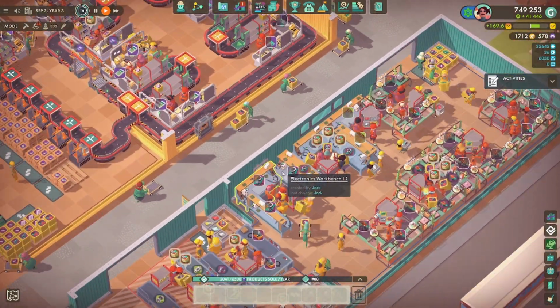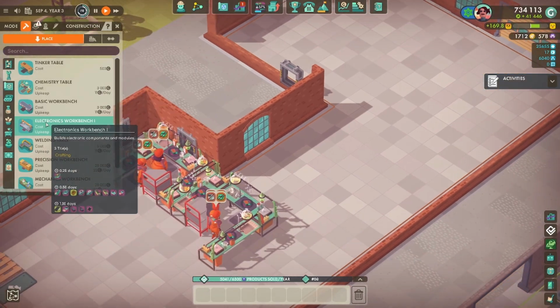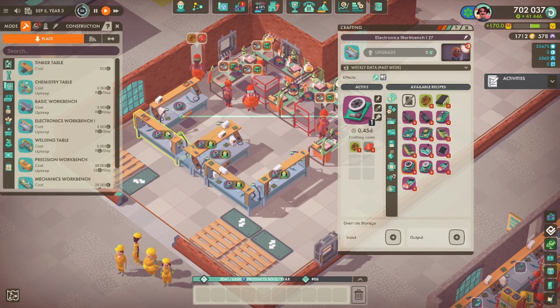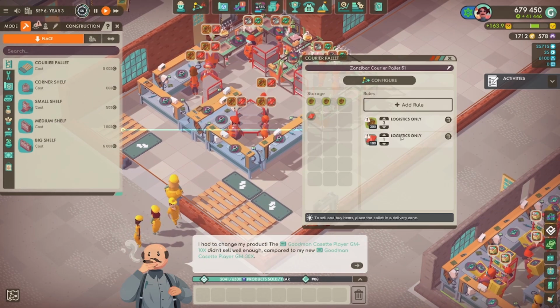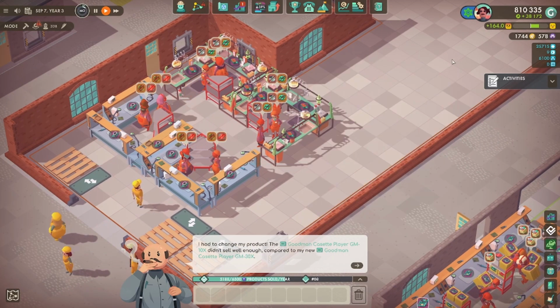And then also we need to bring in beepers as well. So I was going to do one half as audio and one half as visual. However, I thought this is going to be very temporary because we are going to be upgrading our products soon. So I'll just put them all into this end and expand when we need to.